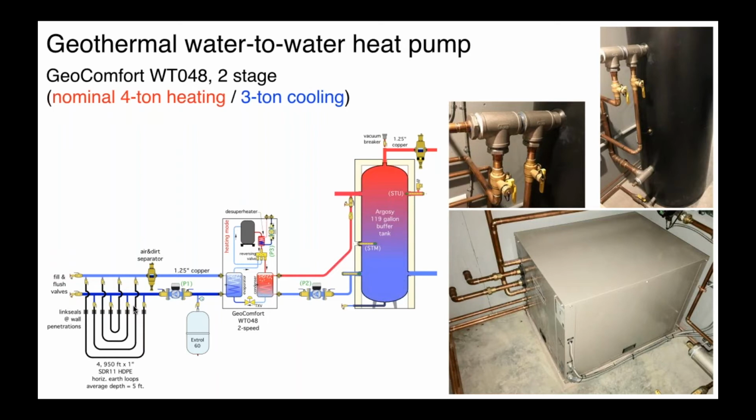Well, no, it probably could be. You see the connection here is close to the inlet of the circulator. So that's basically our point of no pressure change. And we're going to get a pressure drop through the earth loop, and we're also going to get a pressure drop through the heat exchanger in the heat pump. So, you know, there's really nothing wrong with where it is. It could be moved, but if I move the expansion tank, I would also move the circulator so that we're pumping away from the expansion tank connection point.